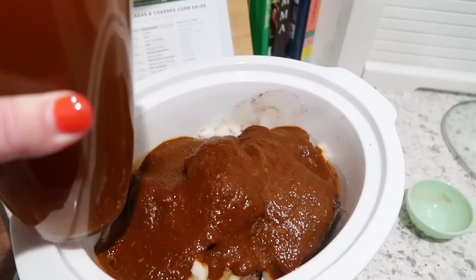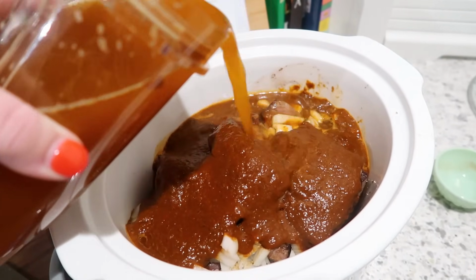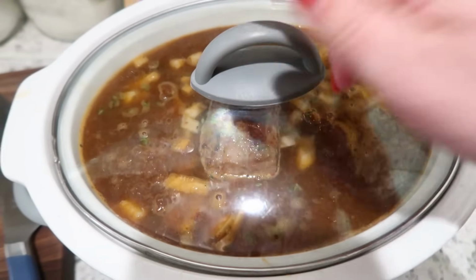I'm also gonna add some water, so I'm basically just using the blender cup, rinse it out with water so we don't lose any of that chili paste. Okay, this is gonna cook on high for probably about 6 hours.